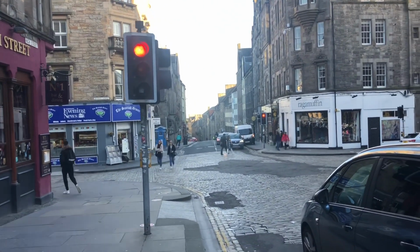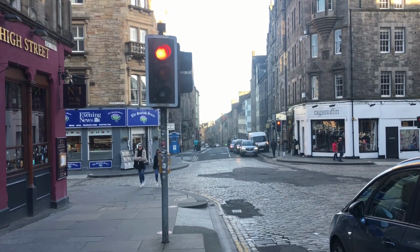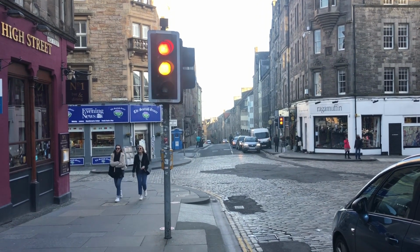So our next tour is going to focus on the Canongate and the bit at the bottom, which is called Abbey Strand, next to the palace.